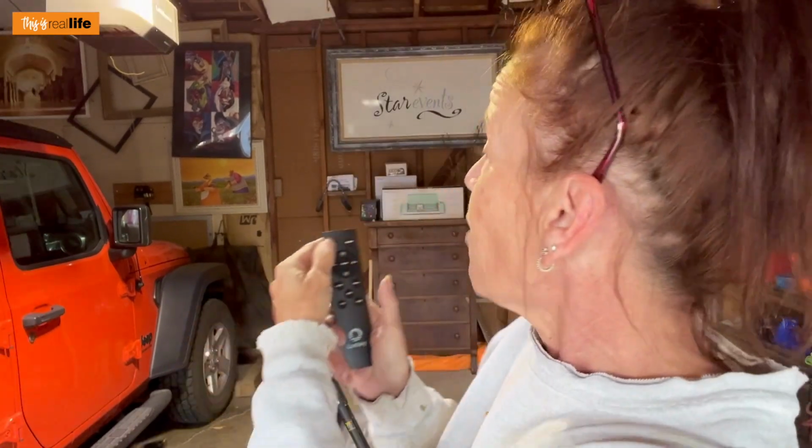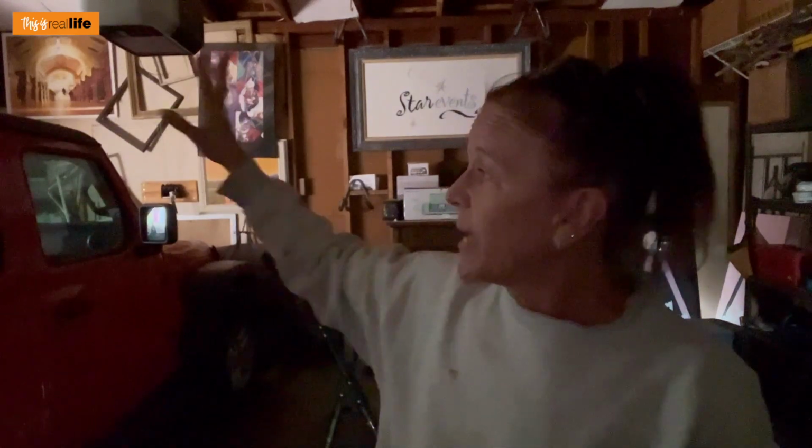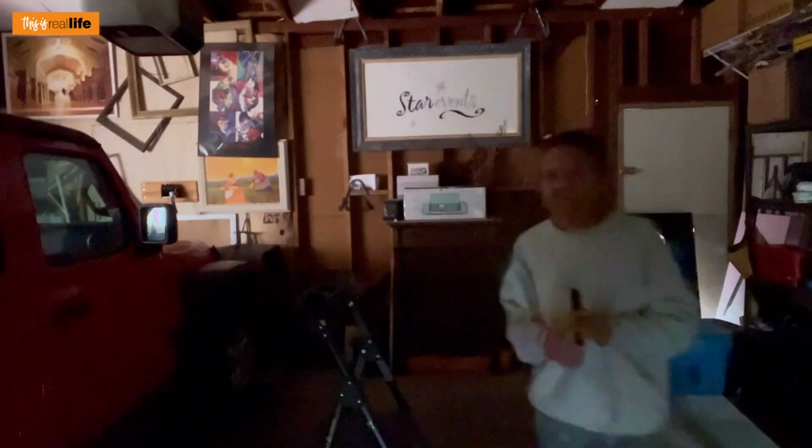But what I want to do is a little experiment and we're going to turn it off and I'm going to close my garage door. We're going to see how dark it is in my garage without any light. And then I'm going to turn it on. We're going to see how bright my garage is. Okay. So I close my garage door. There's no light on. The light that you see over in this area is just coming through the window, even though I have the curtains closed. So now I'm going to stand back here.